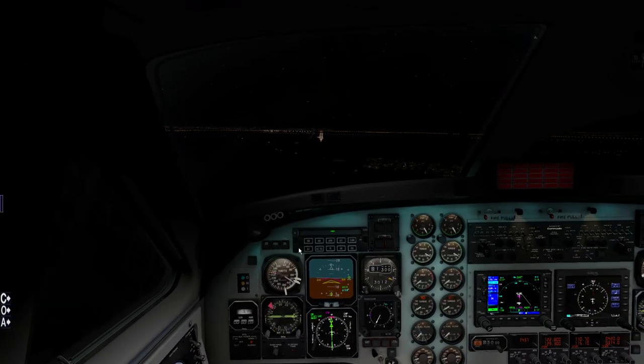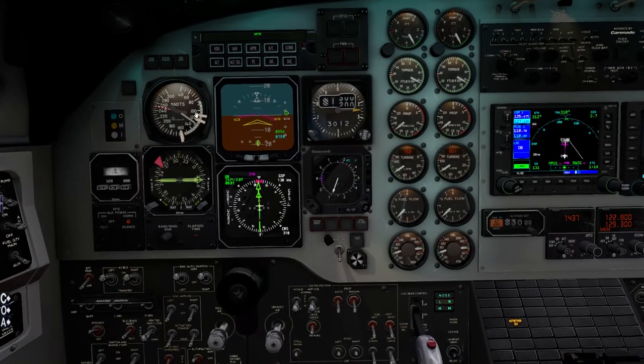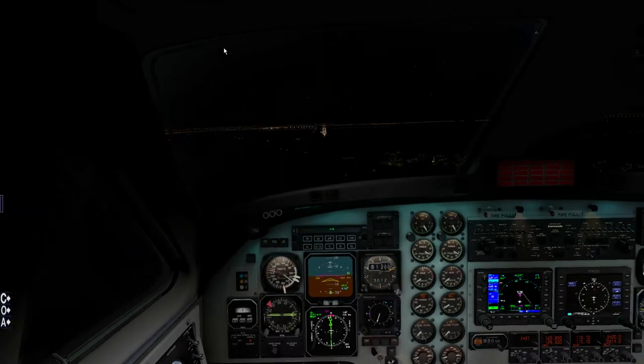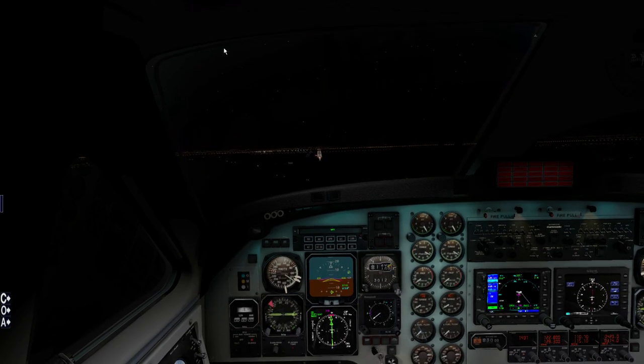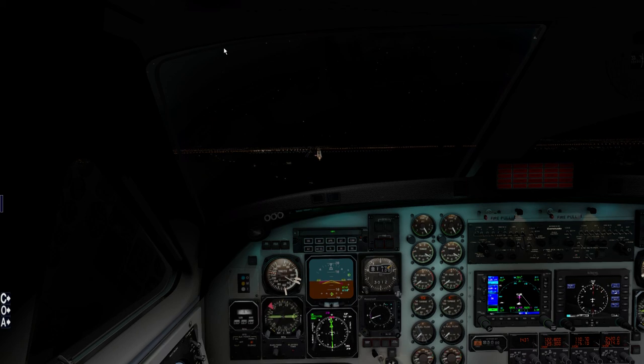So we're going to be landing at 110 on the speed indication there. There we go, okay. And I need to fly the airplane again. So there we go. Super big mistake there.